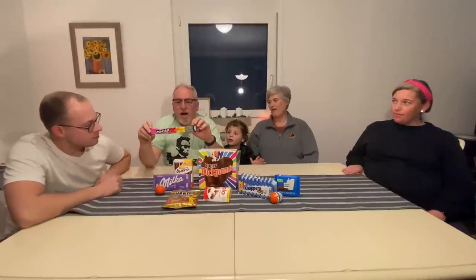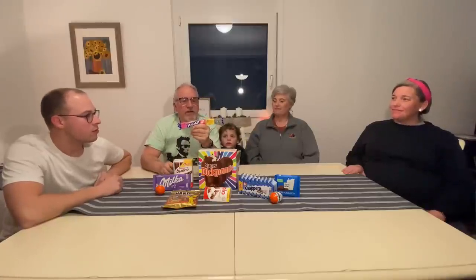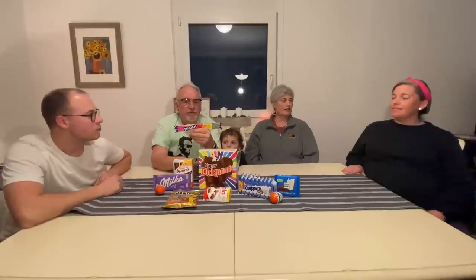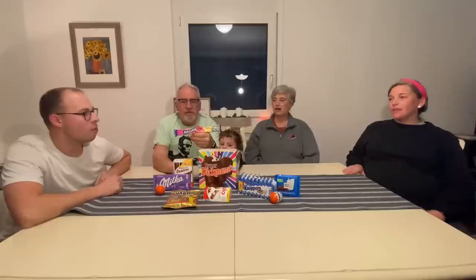This is Maoam. What do you guys think that is? There's a cola flavored, lemon, strawberry, orange. I think it's going to be chewy. Yeah. Like a taffy. Like a Laffy Taffy or like a Starburst. Okay. That's what I was thinking. I think maybe Starburst.